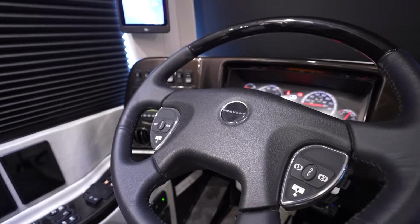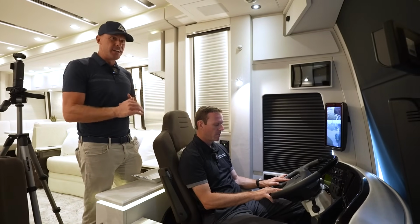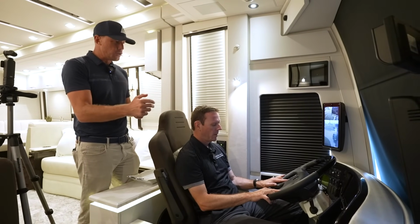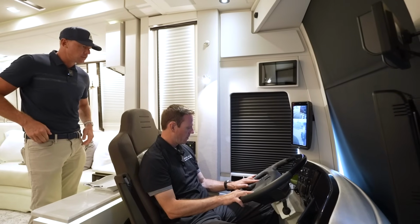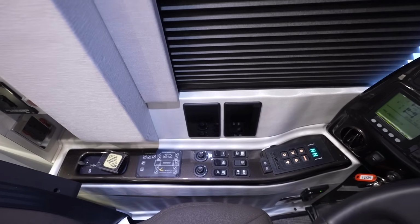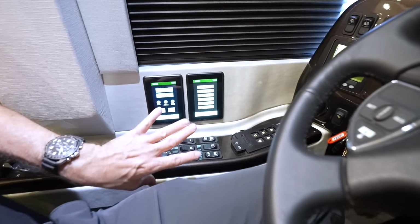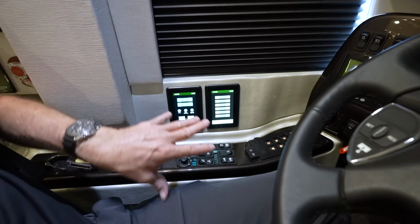Yes, sir. And I'm noticing on the steering wheel, it looks like controls for the shades. So if you're driving into the sun and you need to adjust those shades, you could do that all from the steering wheel. And then I see a couple touch panels to your left side above the controls. What's going on over there? So these are just basic light switches, so that if you're running down the road, you could turn the lights on or off from the driver's seat without having to get up or anything.